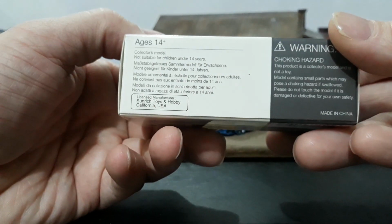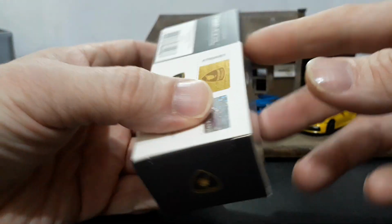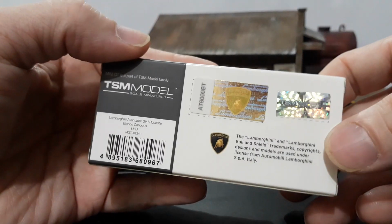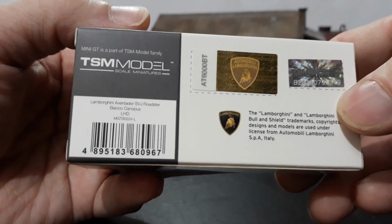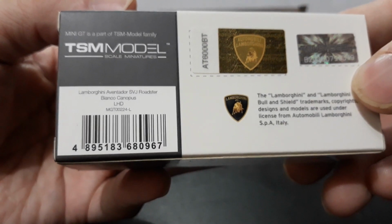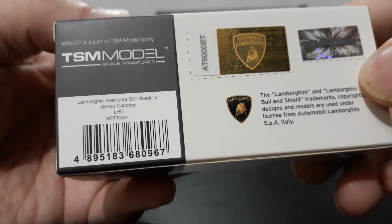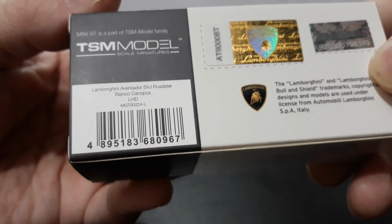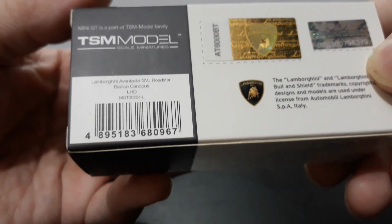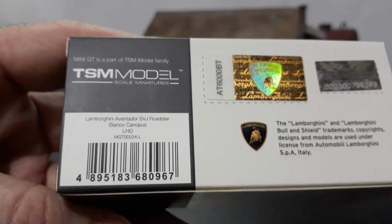On the bottom side, your age restrictions, your warnings for choking hazard, and then on the back side, you have your holographic sticker from Lamborghini and TSM model. And once again, Lamborghini Aventador SVJ Roadster and Blanco Canopus or something like that. Left-hand drive. And this also was only offered here in the left-hand drive.